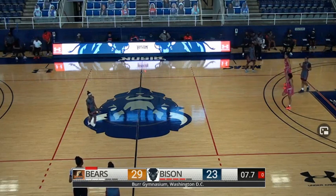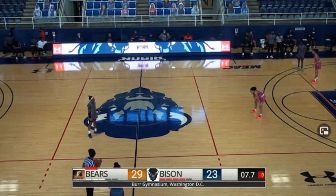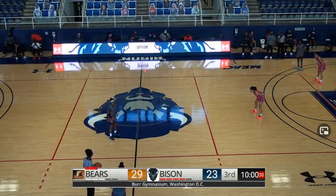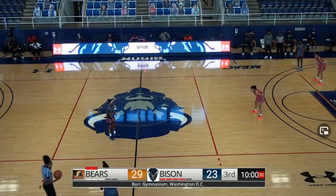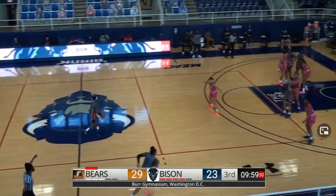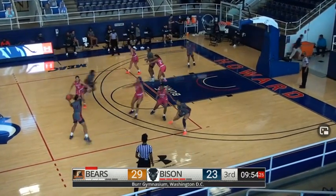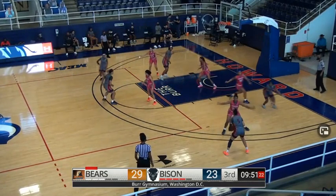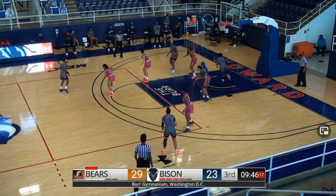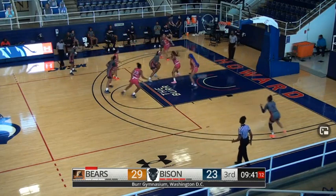Another factor, the free throw shooting, Mike. The Lady Bears went to the free throw line 10 times and connected 8 for 10, shooting 80%, while the Lady Bison went 6 for 12 from the free throw line, 50%. So more trips, but just not connecting as much. I felt like it was a difference. We also have to remember a back-to-back, so fatigue has set in for both teams. But when it comes down to winning ball games, you have to mentally forget about those things and lock in. So we'll see. The Lady Bison were winning at the half yesterday, and today it's a different story, but hopefully they can come out on top.